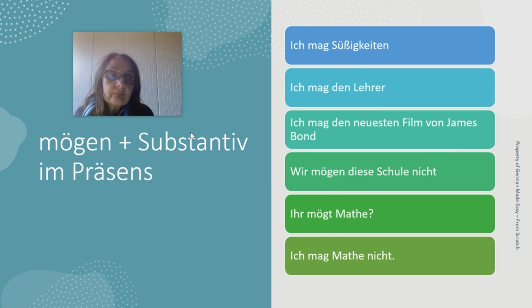Mögen plus Substantiv im Präsens, in the present tense. Quite often you see in the present tense of mögen just with a noun. There are the odd occasions that you don't, but it's mainly ich mag with the noun. So ich mag Süßigkeiten. That's why I have the star on it. Ich mag Süßigkeiten. I like sweets. Ich mag den Lehrer. I like the teacher. Ich mag den neuesten Film von James Bond. I like the latest James Bond film.